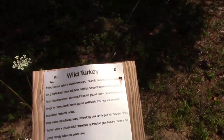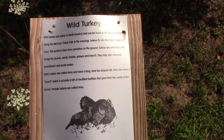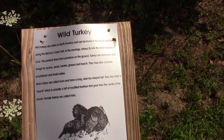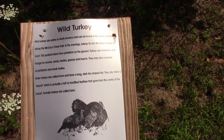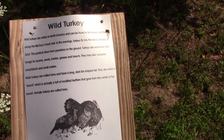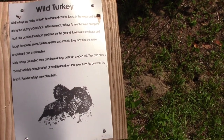Wild turkeys are native to North America, can be found in the woods and fields along the McCoys Creek Trail. In the evenings, turkeys fly into the forest canopy to roost. This protects them from predators on the ground. Turkeys are omnivores and forage for acorns, seeds, berries, grasses, and insects. They may also consume amphibians and small snakes. Male turkeys are called toms and have a long, dark, fan-shaped tail. They also have a beard, which is actually a tuft of modified feathers that grow from the center of the breast. Female turkeys are called hens.